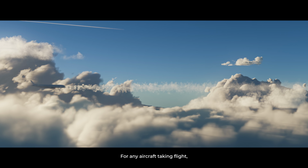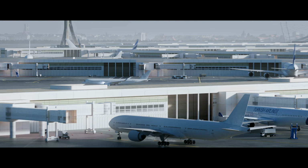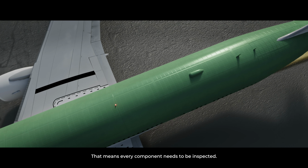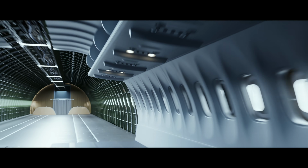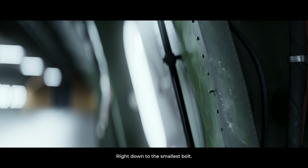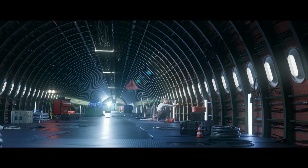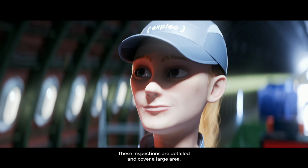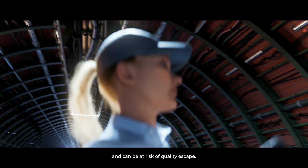For any aircraft taking flight, safety is paramount. That means every component needs to be inspected, right down to the smallest bolt. These inspections are detailed and cover a large area, making them time-consuming, and can be at risk of quality escape.